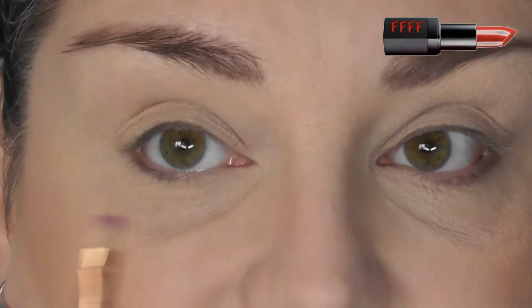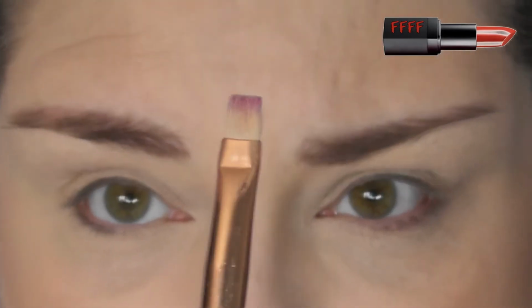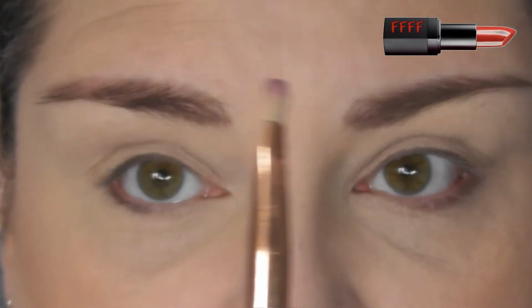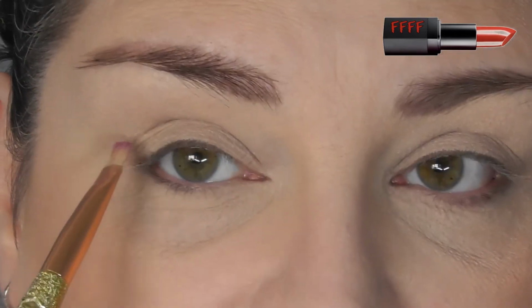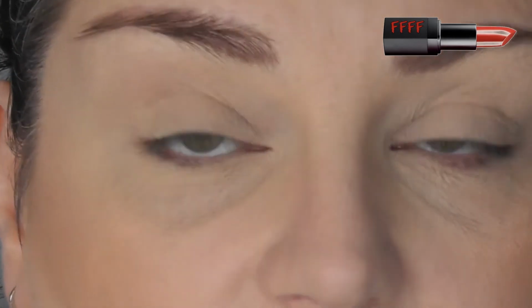When you look straight ahead, if you don't see that, you can still follow this tutorial. You just need to get a slightly, okay, my voice is annoying me now, a slightly smaller brush, pick up some shadow, and with your eye open, just sketch where you're going to need your crease to fall.